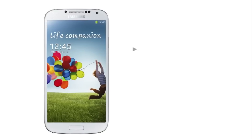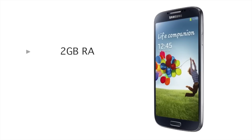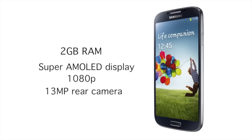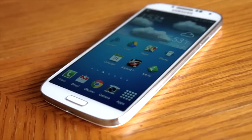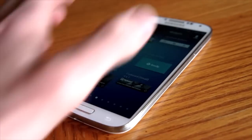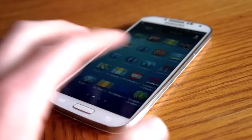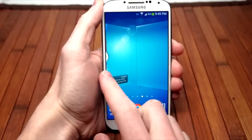The Galaxy S4 offers either a 1.9 GHz quad-core Qualcomm Snapdragon 600 or a 1.6 GHz Exynos octa-core chip, depending on which model you get. It also has 2 gigs of RAM, a 1080p Super AMOLED display, 13 megapixel rear camera, and plenty more. The Galaxy S lineup traditionally receives a new grocery list of razzle-dazzle features that are great for parties, and the GS4 is no exception. First, the Galaxy S4 runs Android 4.2 Jelly Bean, which is the latest version of the OS. Chances are you won't see much of it, since the Galaxy S4 takes advantage of TouchWiz, Samsung's proprietary skin.